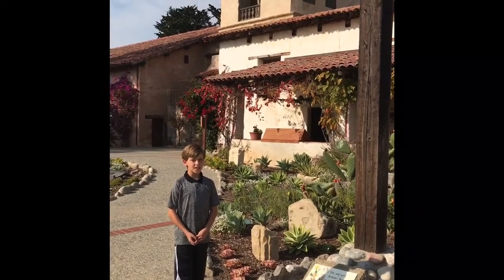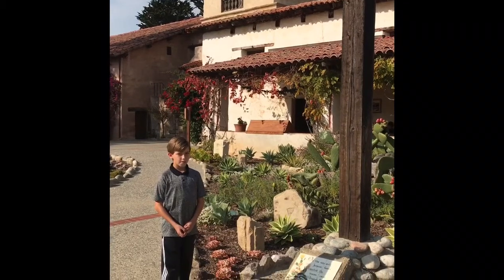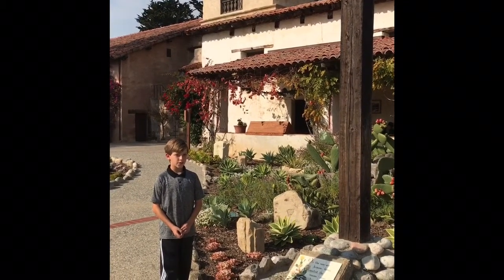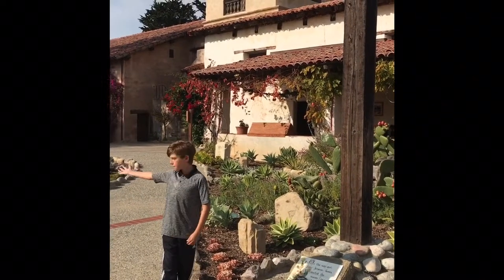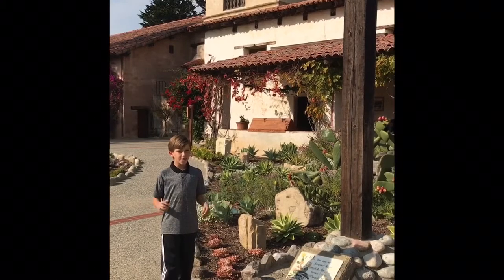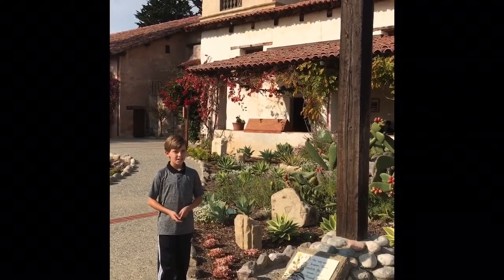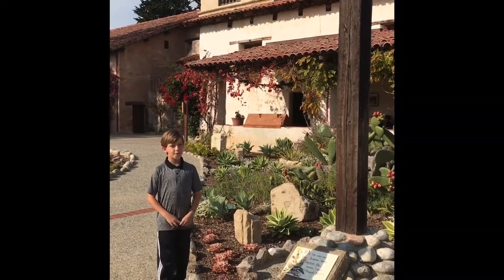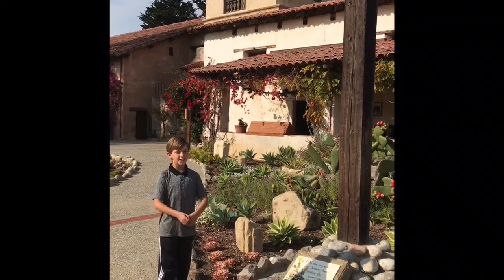The beautiful basilica is used for religious ceremonies, prayer, and weddings. There has also been a school developed around the mission called the Father Junipero Serra School. Also, for a small fee, you can take a tour of the mission and learn about its history, the Catholic Church, and the founding of all 21 missions. I think it's a mission that everyone should come and see.